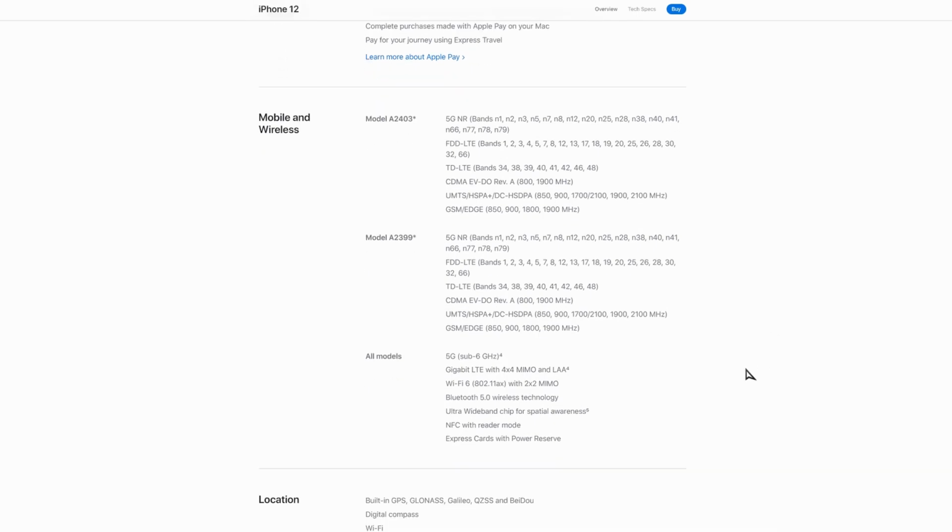The other thing I wanted to point out in the specs is the wireless signal. So it not only has 5G, but it also has Wi-Fi 6, which is the new AX format of Wi-Fi, which my new Asus router is compatible with. So it's much faster and it uses less power. So that's enough of the product overview and the tech specs. Let's get into actually unboxing it.